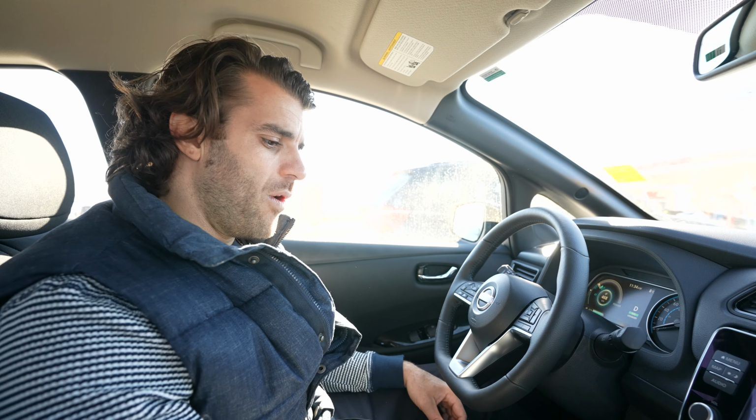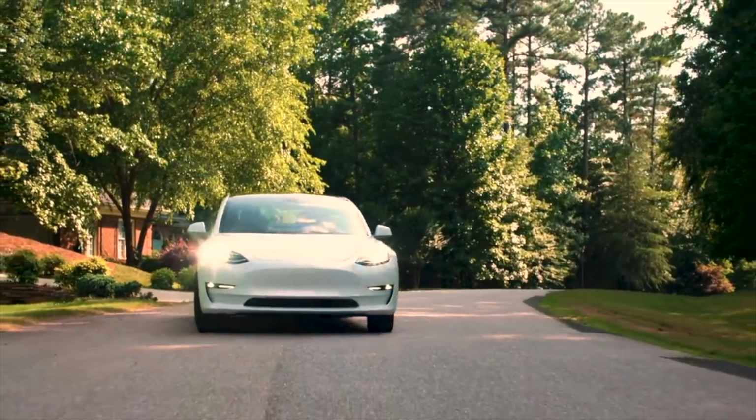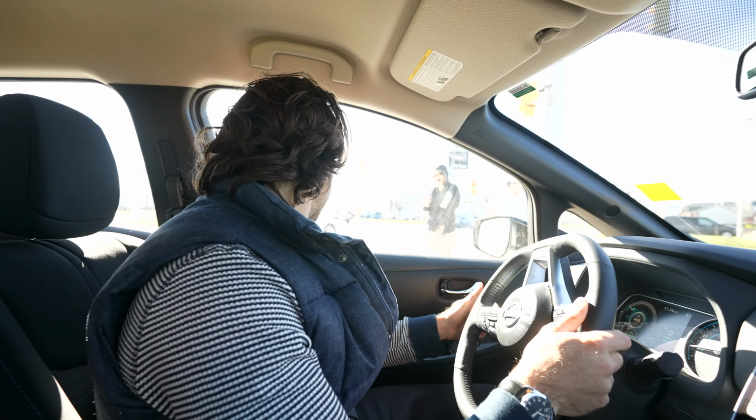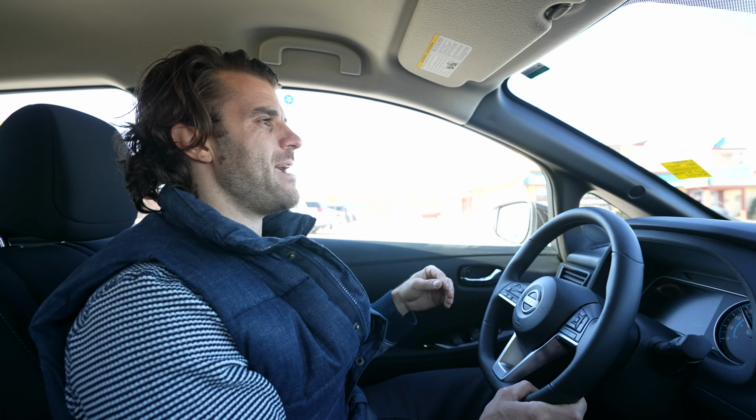And then I always have to talk about this e-pedal. The e-pedal helps you drive with one foot, and it really just maximizes the efficiency of the vehicle here. As you decelerate, it regenerates the power and puts it back into the battery. So right now I can slow down and I don't even have to touch the brake. It will just automatically decelerate as I come and go with the e-pedal.